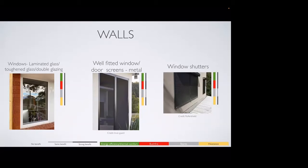Now, it's worth noting that you might also be required to install screens in front of your windows if you're in a BAL rating, which is a good segue to the next part: external shade screens. These can be installed in windows and doors, and they have benefits towards heat waves, energy efficiency, and bushfire.